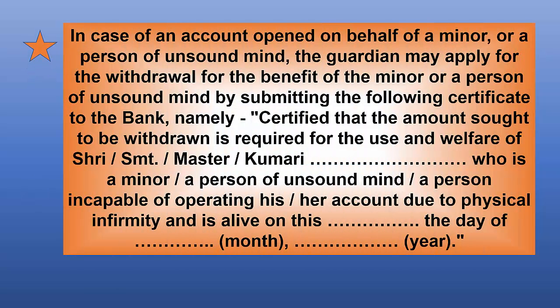In case of an account opened on behalf of a minor or a person of unsound mind, the guardian may apply for the withdrawal for the benefit of the minor or a person of unsound mind by submitting the following certificate to the bank, namely, certified that the amount sought to be withdrawn is required for the use and welfare of Sri or Srimati or Master or Kumari, who is a minor or a person of unsound mind or a person incapable of operating his or her account due to physical infirmity and is alive on this day of the month and year.